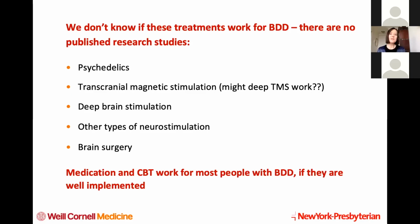We don't have studies of any of these treatments, of other types of neurostimulation or brain surgeries, such as a capsulotomy or a cingulotomy. But medication and CBT work for most people if they're well implemented. So I find it's very rare that we'd even need to consider one of these alternative treatments.